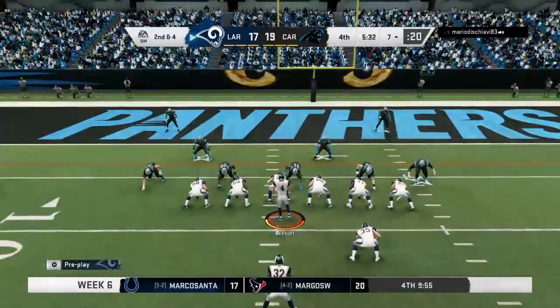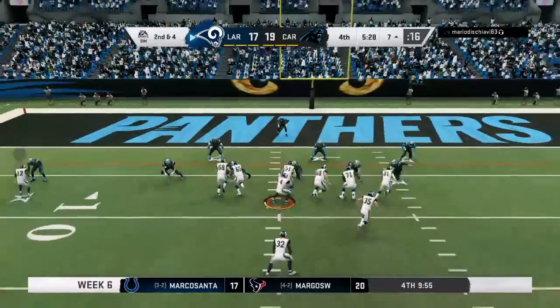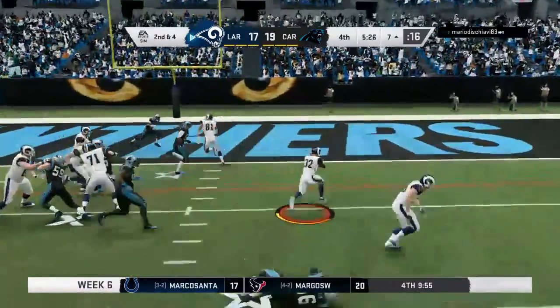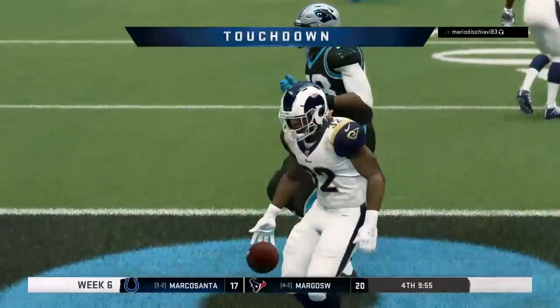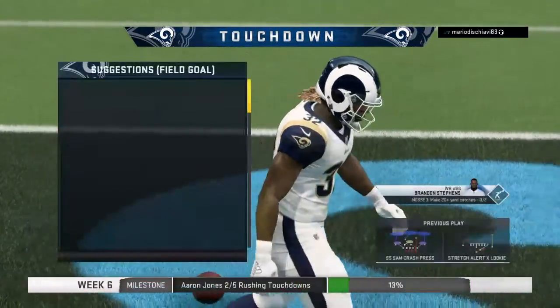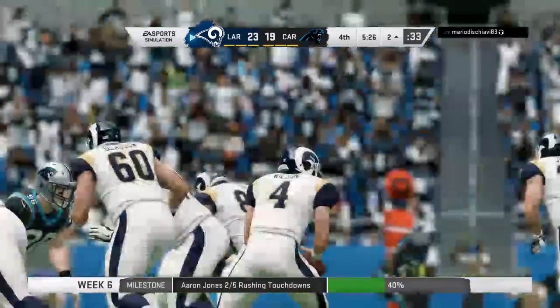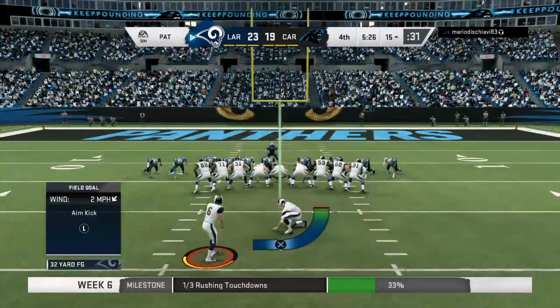Here we go, set. Running right, Jones. And he'll get into the end zone. Touchdown, Rams. Aaron Jones, his 2nd touchdown on the season. And the Rams are going to jump back in front.